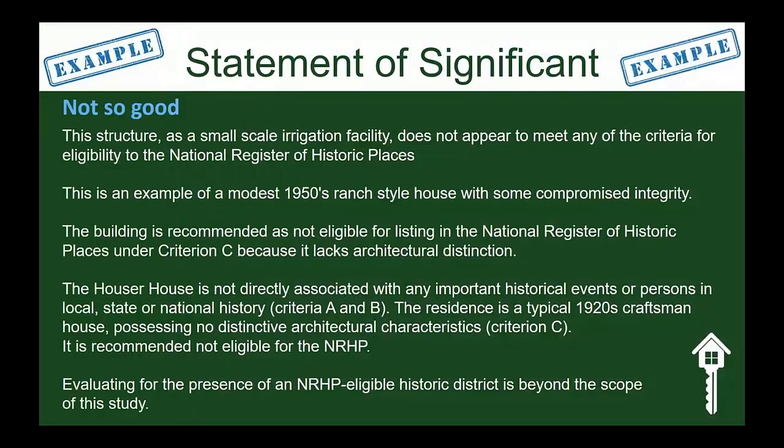I have some examples for you. These are real examples, but I have changed the context slightly to protect the innocent. So this structure is a small-scale irrigation facility that does not appear to meet any of the criteria for eligibility to the National Register of Historic Places. That was the statement of significance that was submitted.